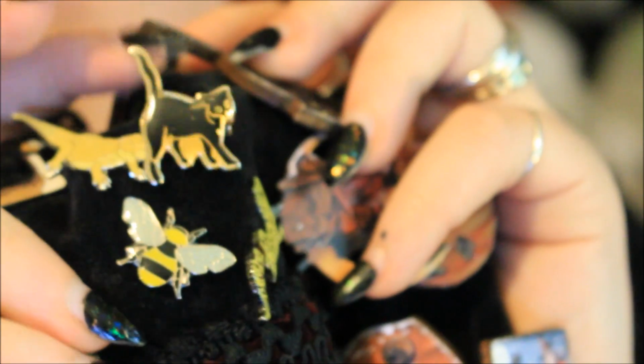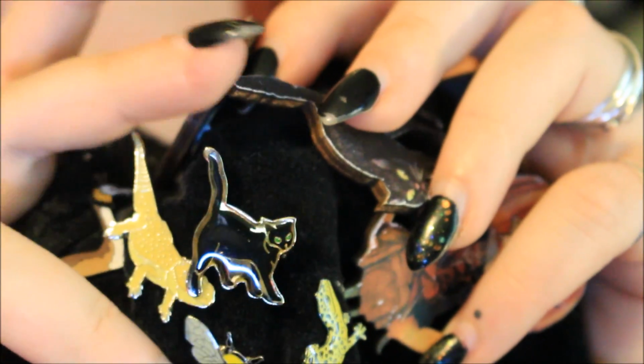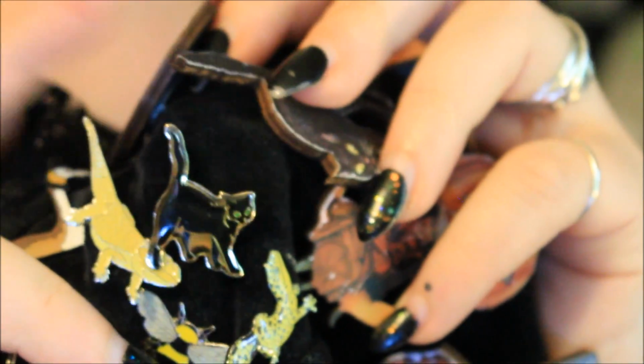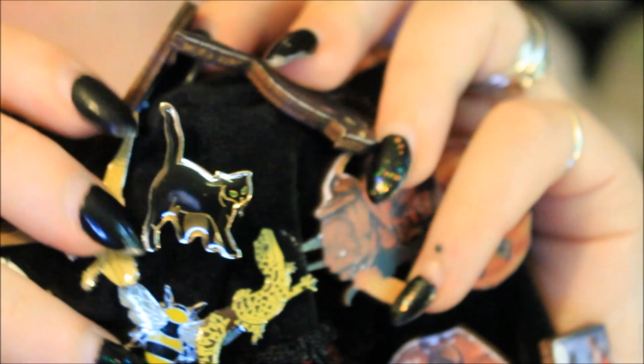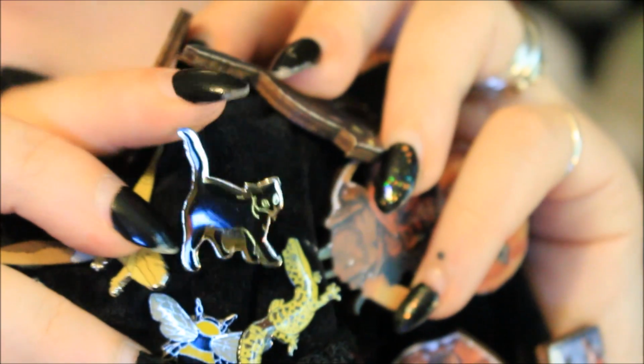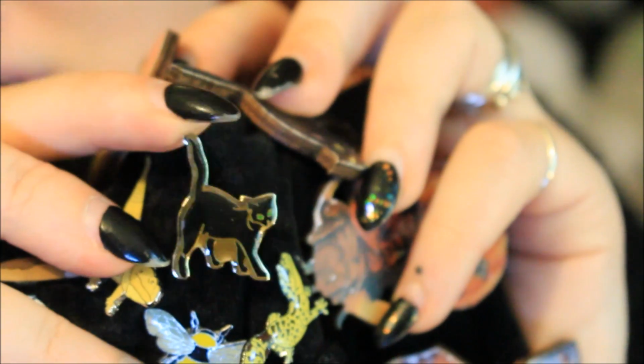It's on a regular pin brooch back, and I thought it would fit in nicely with the rest of my pin badge family. Pretty sure this cost me £1, which again is probably slightly more expensive than I'd usually pay at a car boot sale for a pin, but I just thought it was so gorgeous. And again, I just couldn't turn it down. So that's everything I got at the car boot sale.